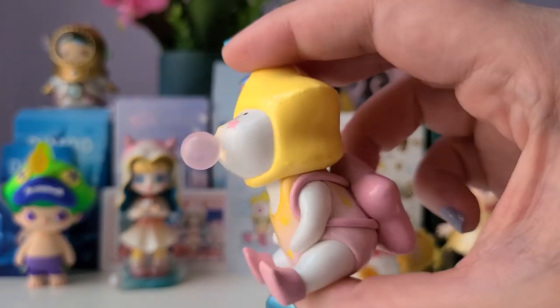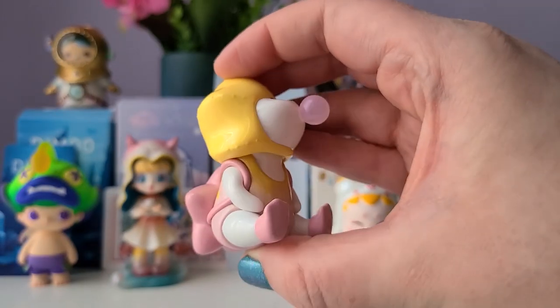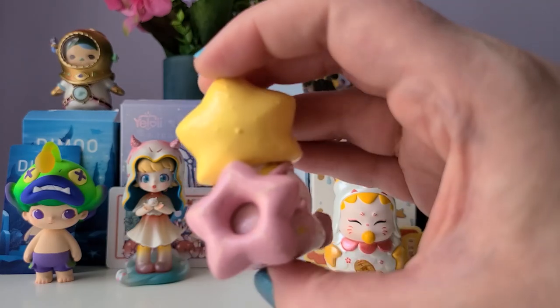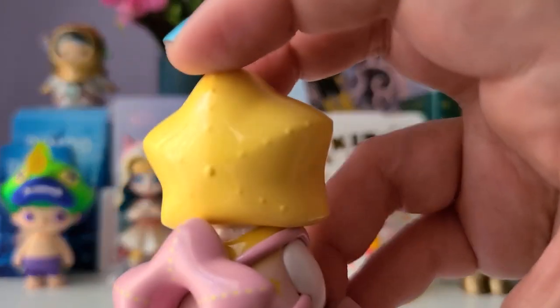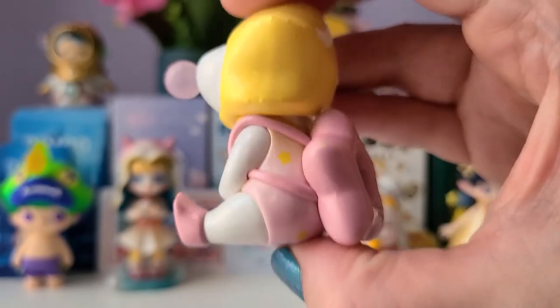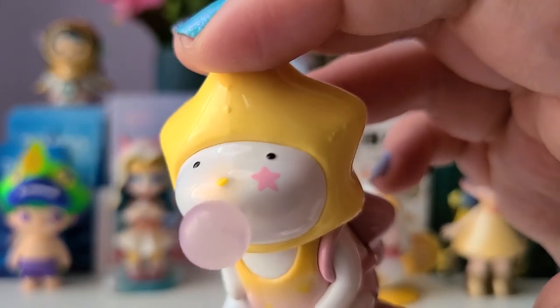I love this design a lot, so I'm not mad I got the Starfish Repolar. And the little bubble that Repolar always has looks really cute in the clear pastel pink. And the backpacks that they're all wearing are super cute. This one has a star backpack. And Repolar is supposed to be a polar bear, if you didn't know.